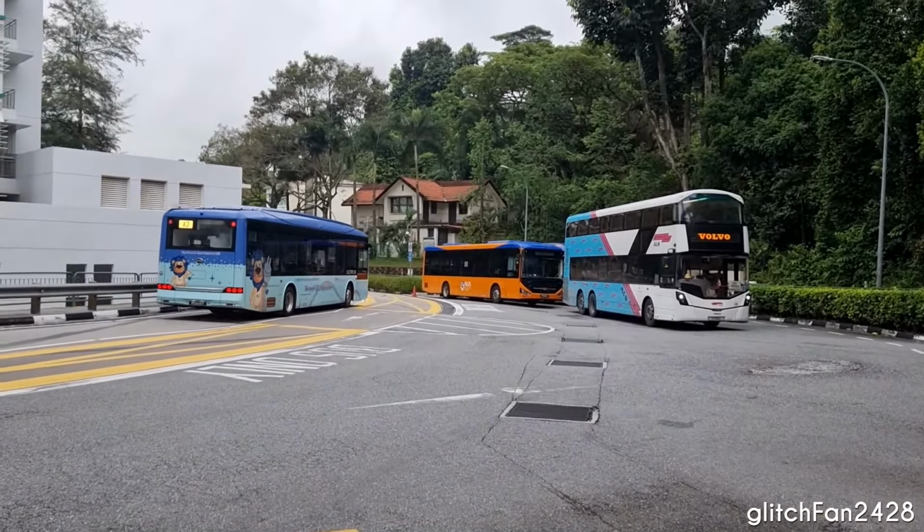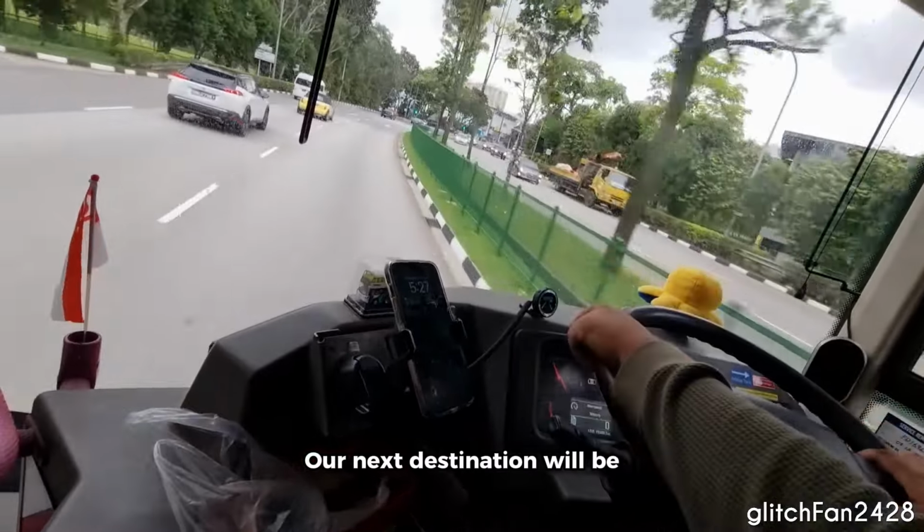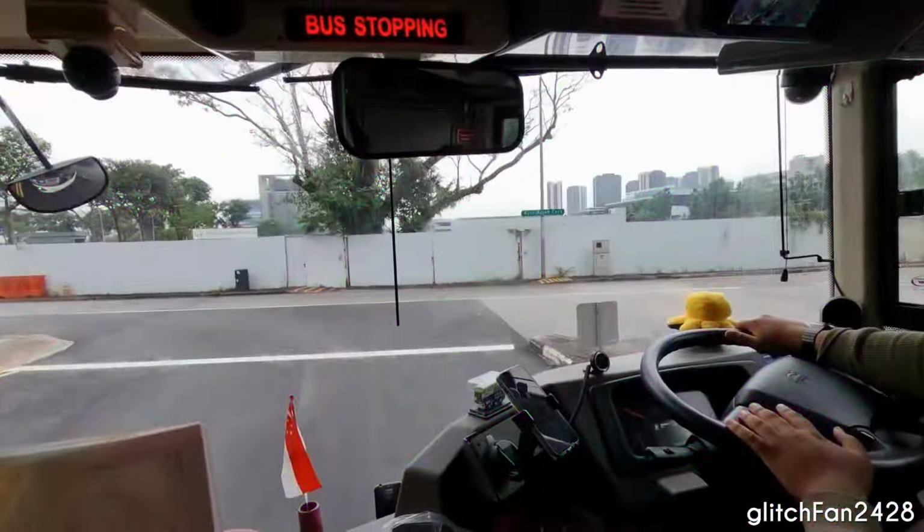Okay, our next destination will be the former Ayer Rajah bus park.